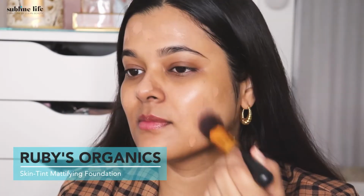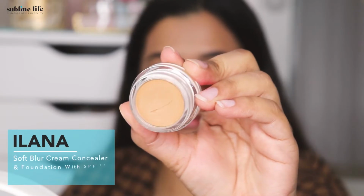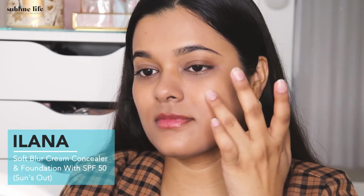This is a very skin-like foundation. It literally feels like second skin and it gives enough coverage to give you an even base. And for concealer, I've used the Soft Blur Concealer Plus Foundation. This gives really good coverage and is actually so good for spot concealing. You can just use your fingers with it. So the next time you do your makeup, try using a foundation first and then a concealer so that you only need to spot conceal on your face.